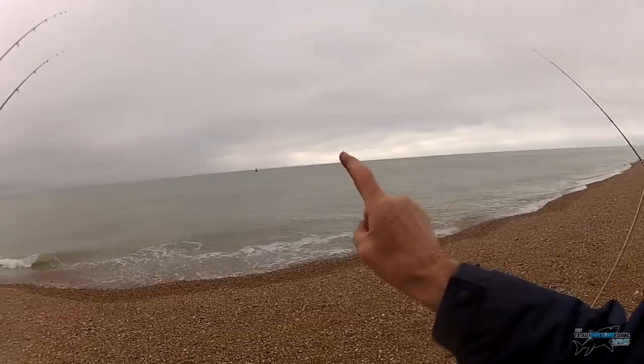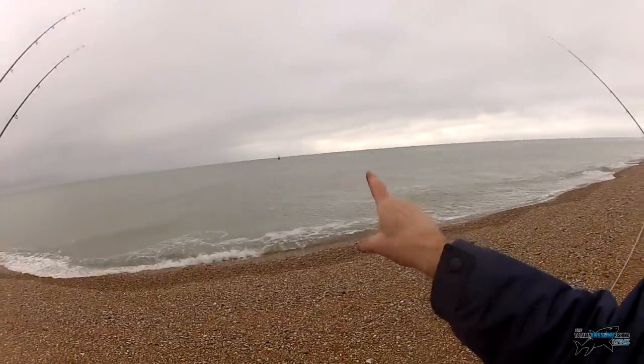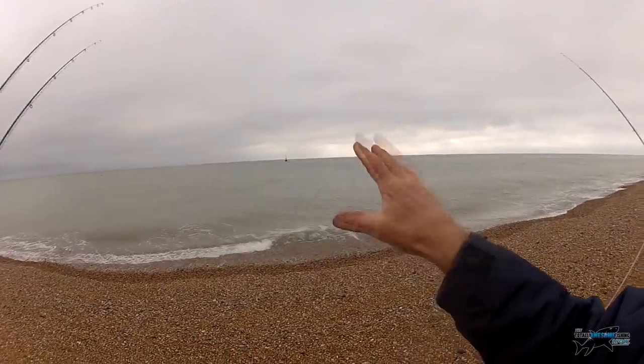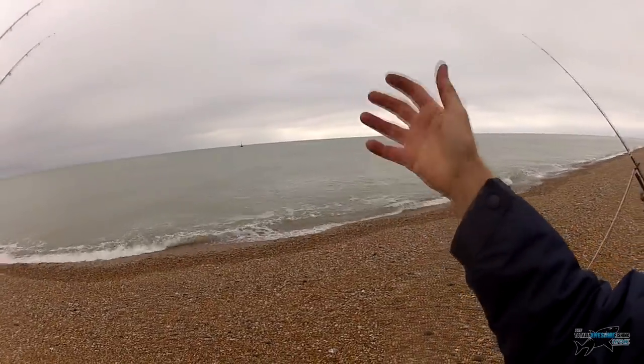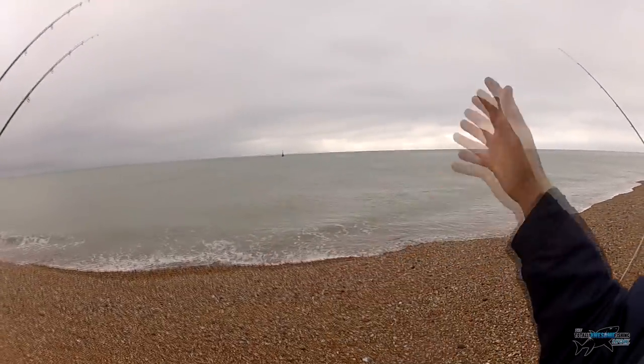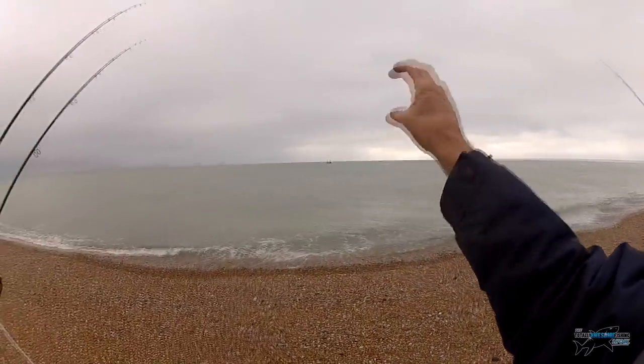Then when you get a bite, it would either be a pull down or a pull down followed by a spring back of the rod top. As that bigger fish, let's say it's a cod, a bass, a ray or something like that, he's going to actually dislodge the lead. It's going to give you a slack line, and bump away down tide.